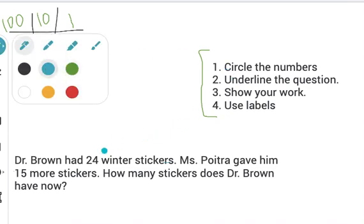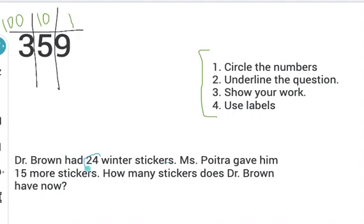So we're going to circle our numbers. I see the number 24. I see the number 15. And I don't see any more numbers. So we did number 1. Now I'm going to underline the question, which is at the very end, and it has a question mark. Right here's a question mark. So we did our step number 2.